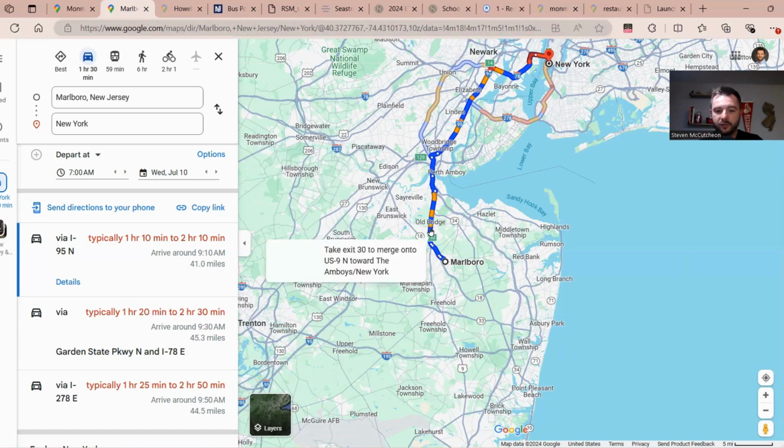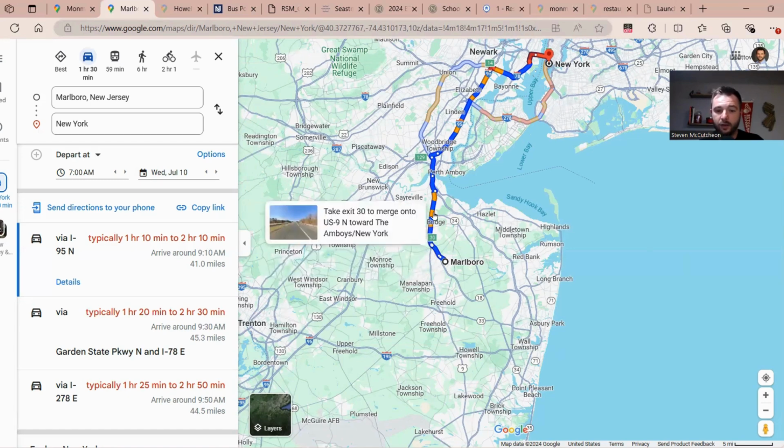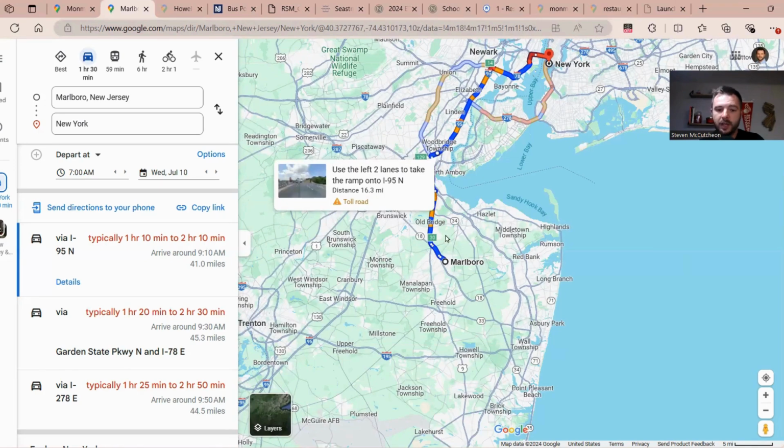The best routes to take if you're in the Central Jersey area would probably be Route 9 all the way up to the Garden State Parkway or Turnpike. If you're on the eastern part, using the Garden State Parkway with no lights, being able to go pretty much 80 miles per hour with no issues, that's probably going to be your best bet in that area.